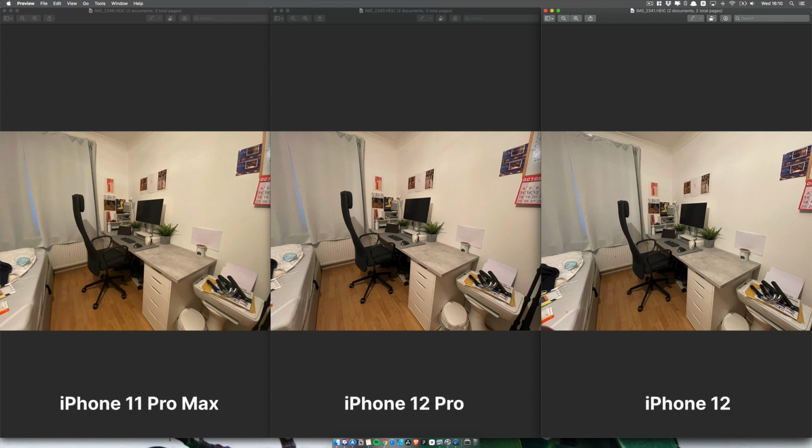No difference really in color. It's holding up the details much better than the 11 Pro Max. Shocking. You could actually trade in your 11 Pro Max for an iPhone 12 or 12 mini, even cheaper if you're comfortable with that size. And it looks like your camera game has been upgraded. All right. Now let's move on to telephoto.